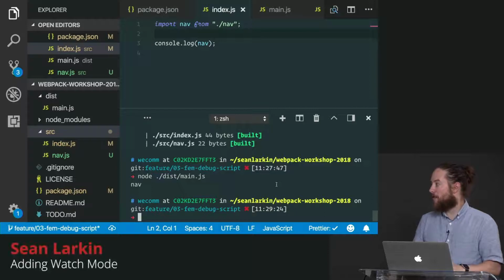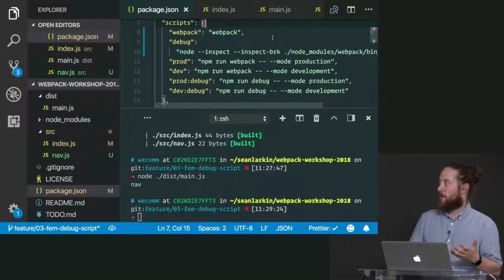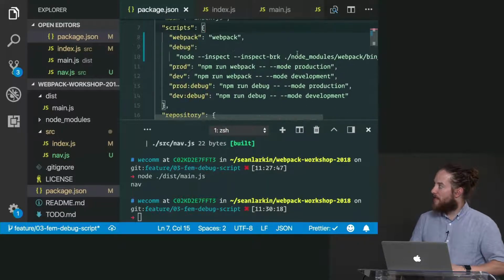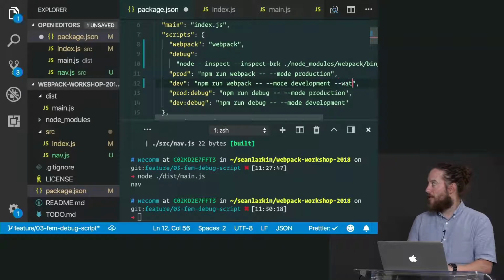I don't want to have to force anybody to have to run npm run prod 1,000 times. And so why don't we jump back into our scripts? We can solve this. Webpack has a watching mode. And so maybe it makes sense for our development mode that we just have a watch flag added on. What's cool is that, guess what? We just have to compose the watch flag onto the end of our dev script.